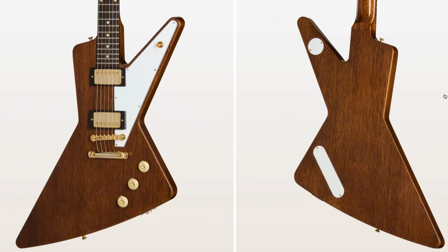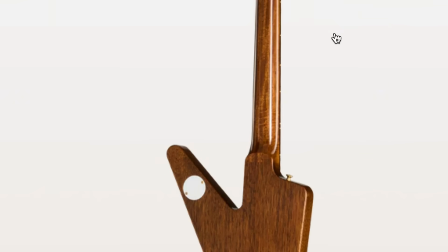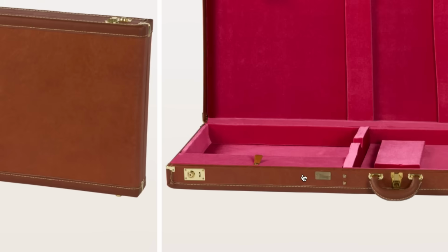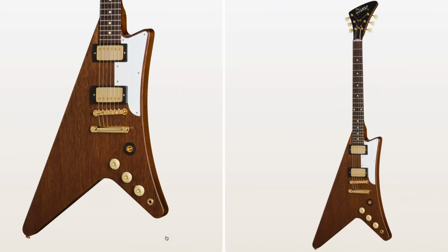That's funny. Or if you prefer the Explorer's older weird brother, yeah, there's the Futura here. It's mahogany, which makes it the most affordable it's been in a while. But hey, that neck on this stock photography example is quite nice. We can confirm that that one comes with the special case. Oh, nice. It even has a little compartment right there. Never noticed that before.